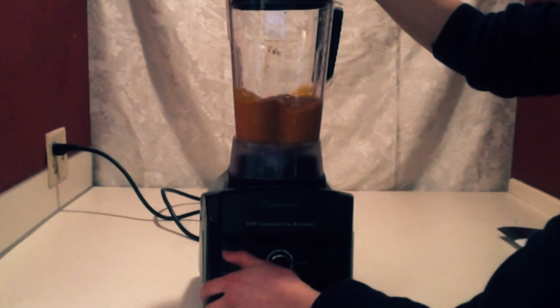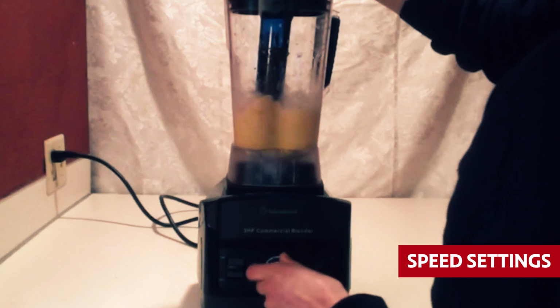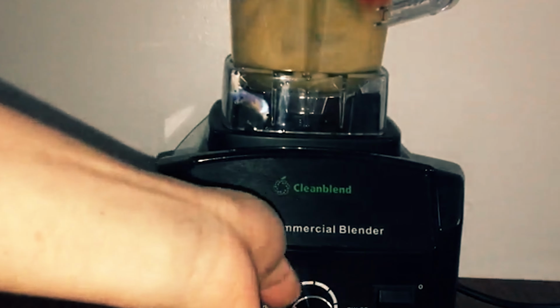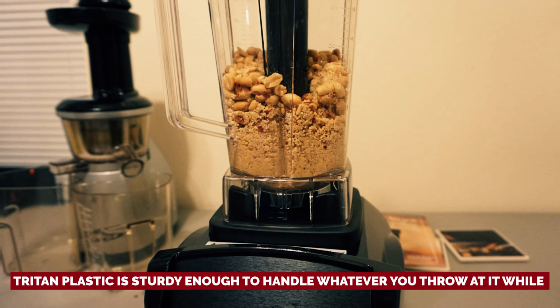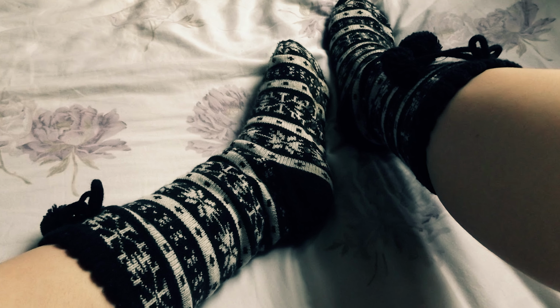The Cleanblend doesn't waste time with flashy preset buttons. It's here to blend, not put on a light show. Admittedly, its speed settings might not have the nuance of a sommelier describing wine, but who needs that when you've got power in your hands? And speaking of hands, the jar's Triton plastic is sturdy enough to handle whatever you throw at it while sporting a handle that's comfier than your favorite socks.